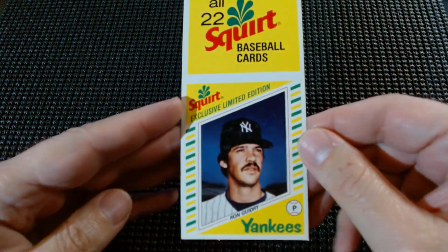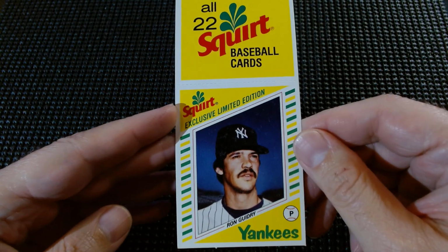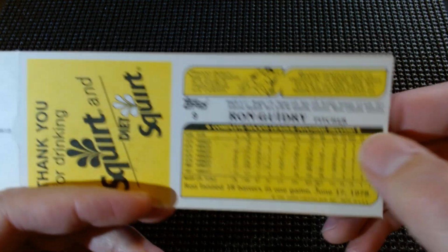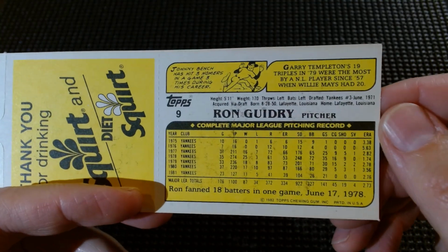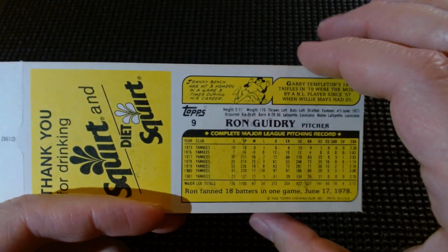Alright, not Don Mattingly, but Ron Guidry, pitcher for the Yankees. Got a little schmutz or something on there. Number 9.